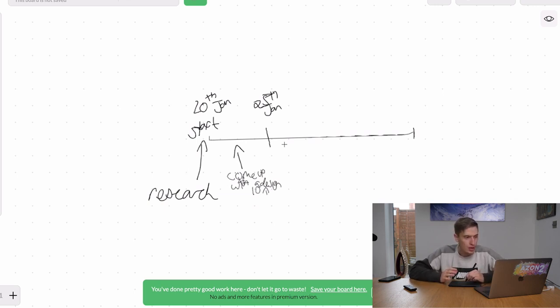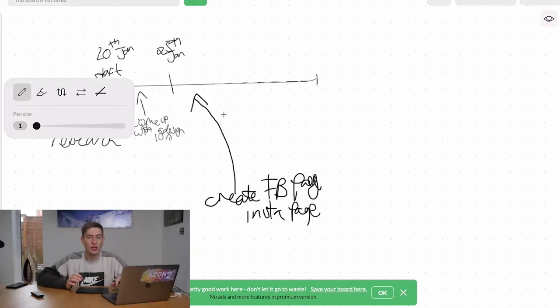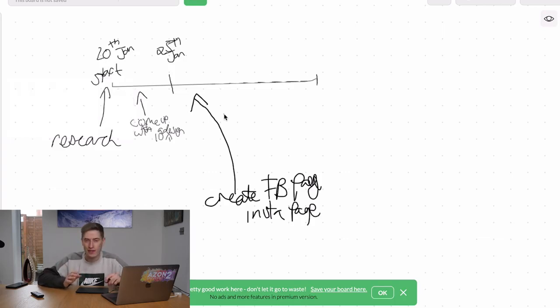So around, let's say, 25th, we want to do a big arrow here, and we want to create an FB page and an Insta page, okay? We want to create a Facebook page and we want to create an Instagram page. The reason we want to do this is because when we create Facebook ads, we are going to have to run them through a page of some sort, right? We want to create newsfeed ads, and in order to do that, you need to have a Facebook page. So create a niche specific Facebook page.